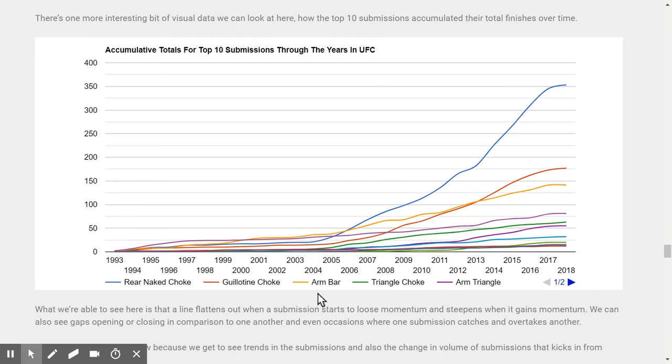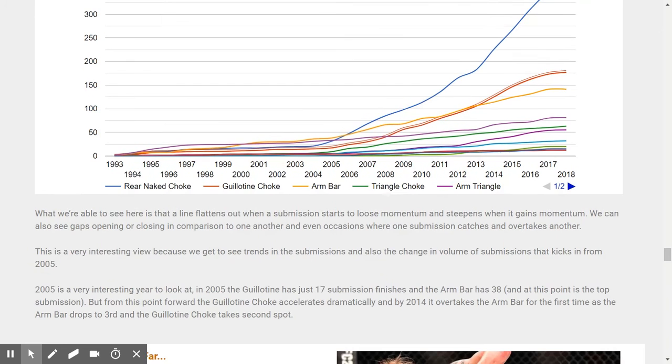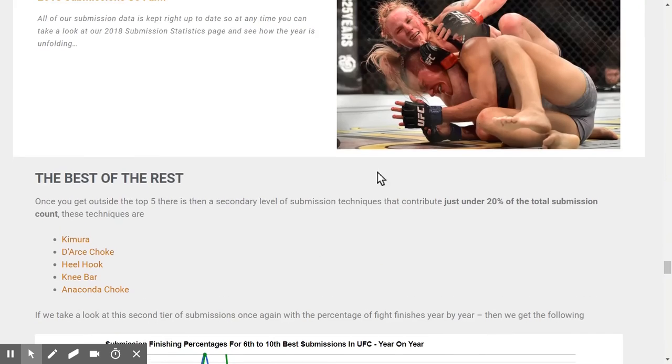Again, you can see the armbar here on this orange line. Eventually it was for a period number 1, lost out to the rear naked choke, was number 2, and then lost out to the guillotine choke, which is that red line you see there, and eventually was down to number 3.